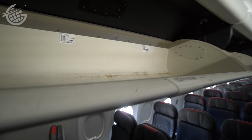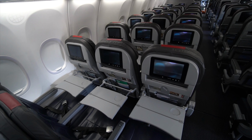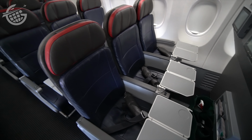Before the last passenger was even off the plane, the cleaning crew were on board. They're a contracted partner of American and are tasked with cleaning every surface a passenger might come in contact with. They were focused and hardworking. They were on a mission and nothing would distract them.